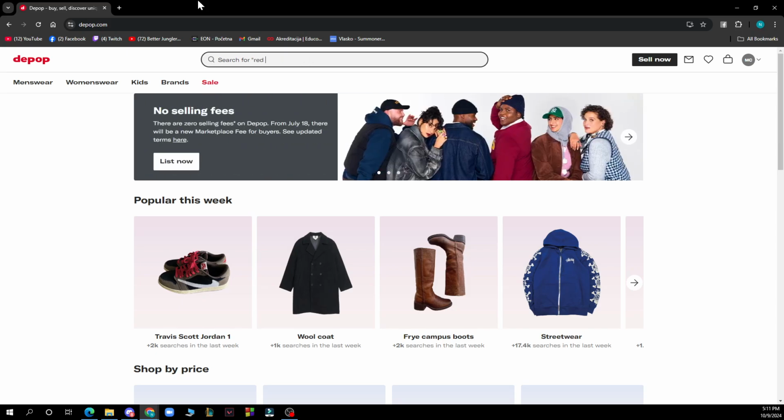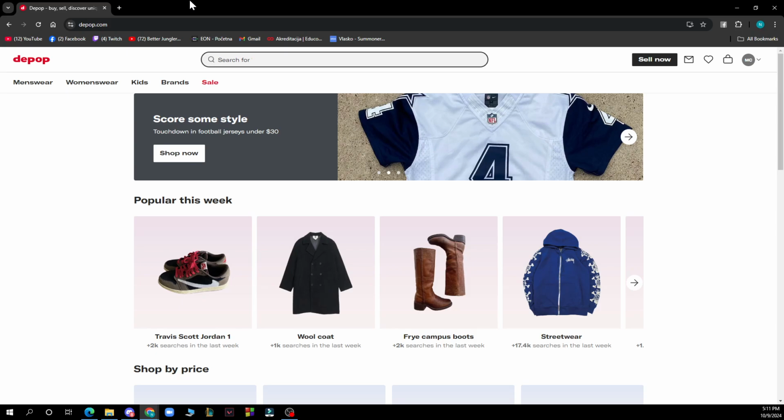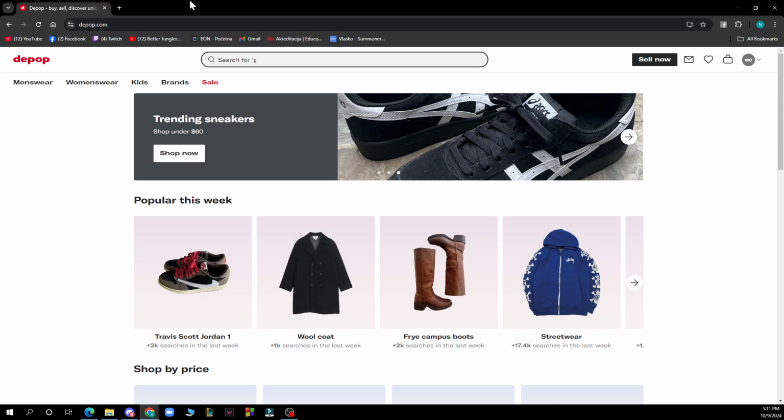orders. So guys, the first thing that you of course need to do is go to Google and type in depop.com. After that, you just need to go and log into your profile or register to Depop if you haven't already done that, of course.